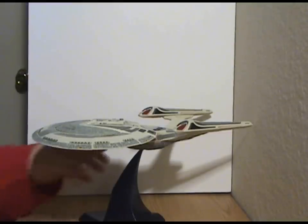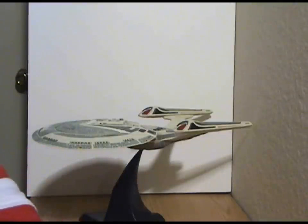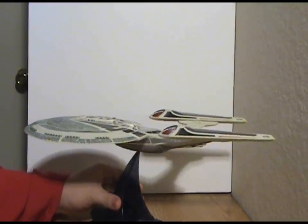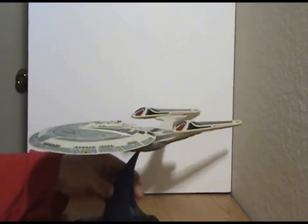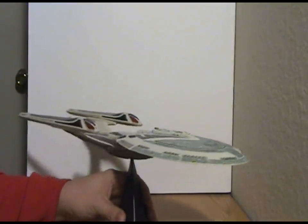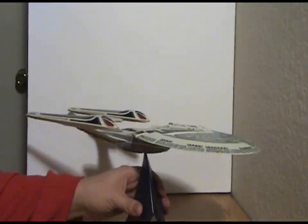So here we have the Art Asylum, or Diamond Select. I think they're the same company. Enterprise E. Now this is a beautiful, beautiful representation of the way the ship looked and how it even sounded.